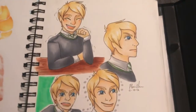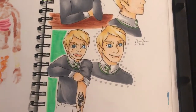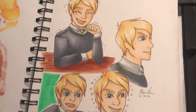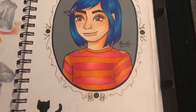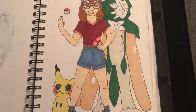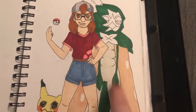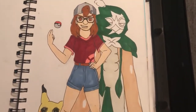For anyone who knows me, they know how much I love Draco Malfoy. I also wanted to show a lot of emotion because I'm not really good at drawing different facial expressions and emotions in characters. I love Coraline. Coraline is probably my favorite movie of all time. I really like the Pokemon designs from Sun and Moon, and these two, Decidueye and Mimikyu, are two of my favorite Pokemon from that game.